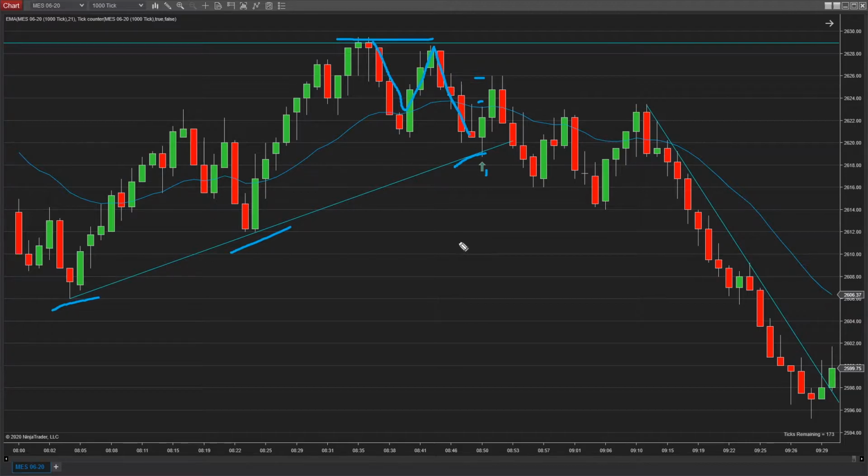I just went for 2 points. These lines right here are 2 points. So I was kind of looking for a 2-point scalp today. And I'm actually also trading, I'm just trying out what the MES actually feels like.